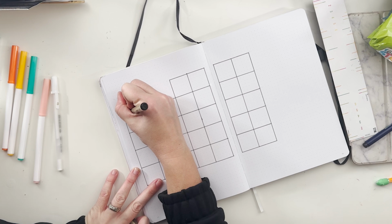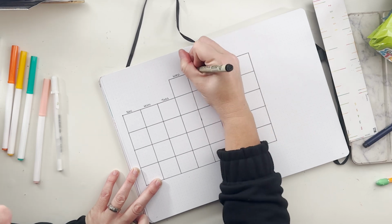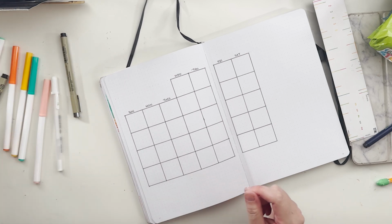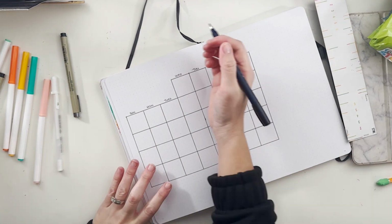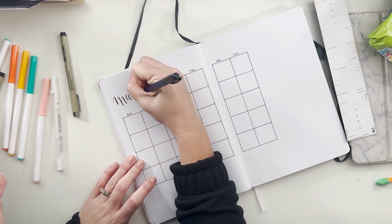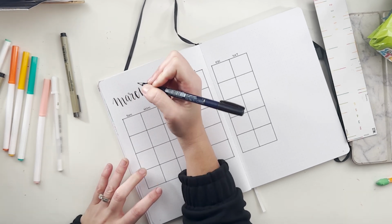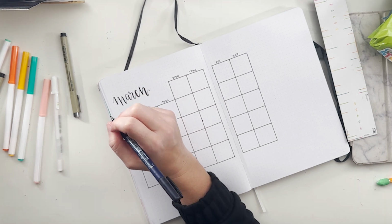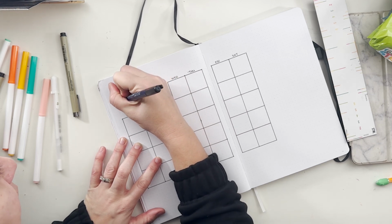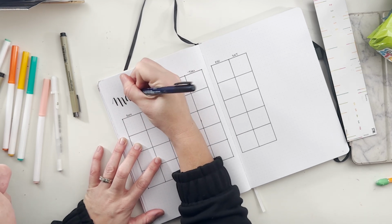Over here, I think I just write them in capitals. My social media calendar is definitely a lot less decorative and way more functional. If you see my social media calendar at the end of the month, it is full to the brim. I make notes, I scratch out things, I change things. It's kind of crazy. So I definitely don't try to jazz this one up as much as I do the other ones. But again, I just kept this the same all the way through.